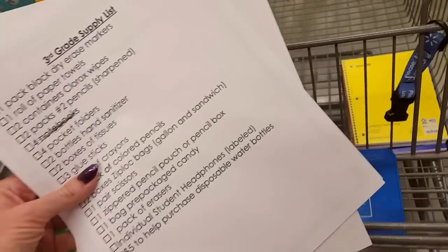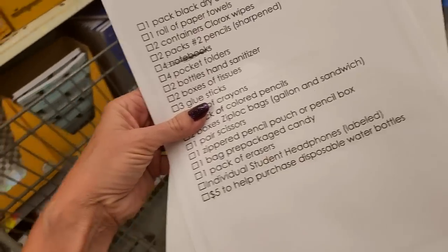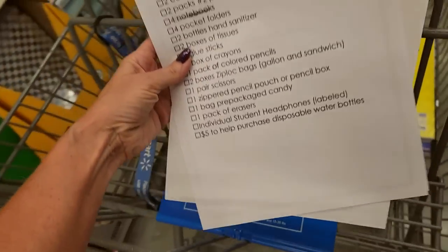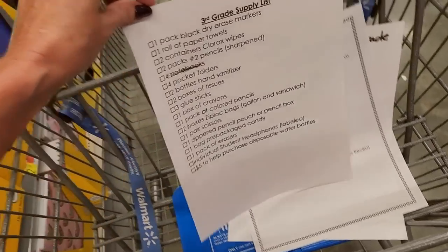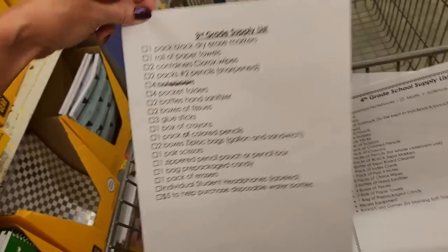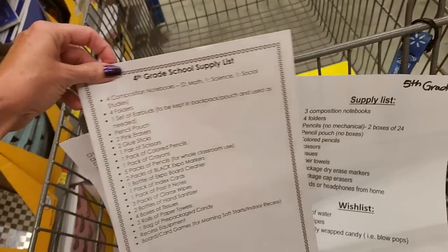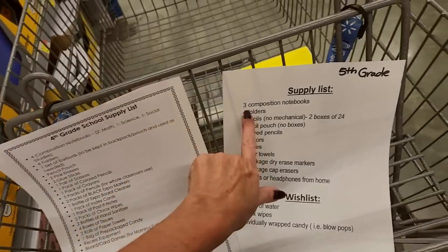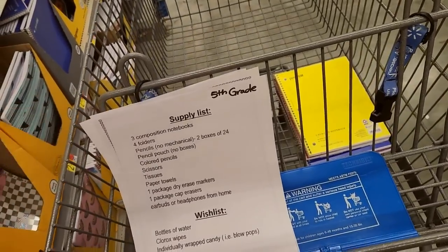We're going to need to travel to get the composition books. How many do we need? Okay. I'm going to go ahead and get those now while I'm thinking about it. I don't think we needed any for third grade, did we? Well, you know what? If we do, I'll go get them in a minute. 4 composition books for 4th grade. So we need 7 total, 3 for 5th grade.